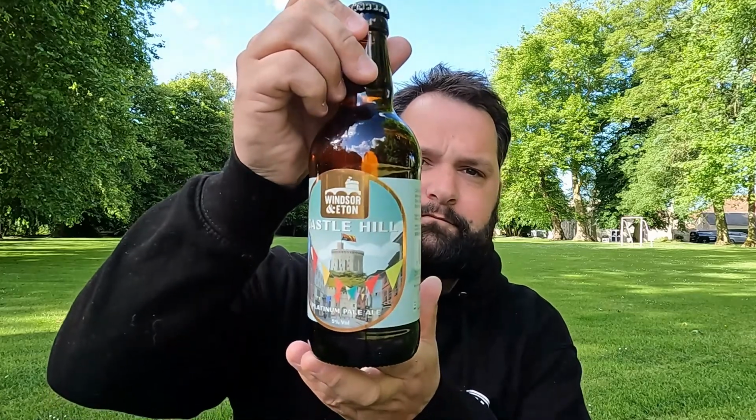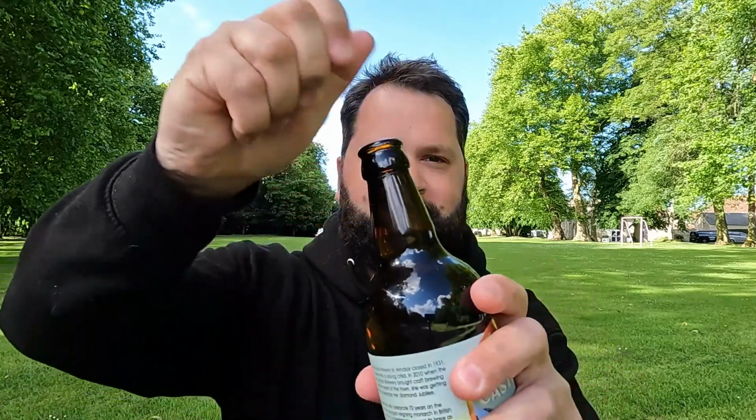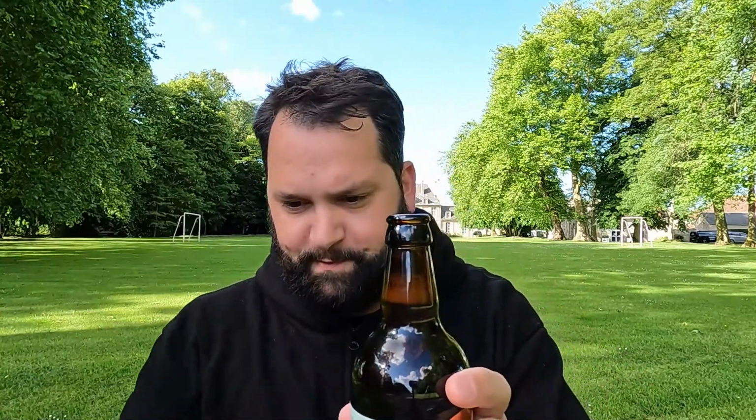This beer then, Mark, what makes it royal? I'll tell you what, let's get the beer into a glass and we'll go through what makes it so royal in just a second. Let's get the bottle open. Bit of smoke on the bottle opening, lovely job. Let's get it into a glass.